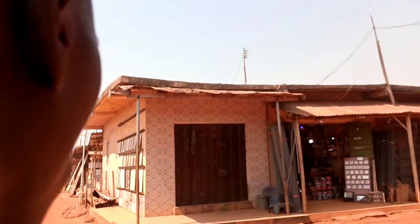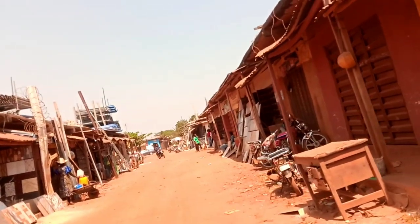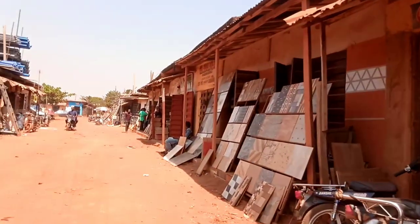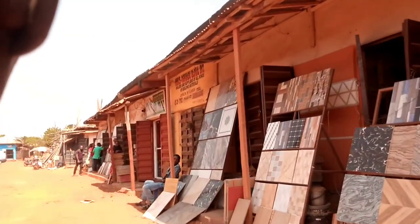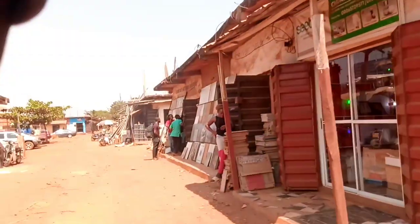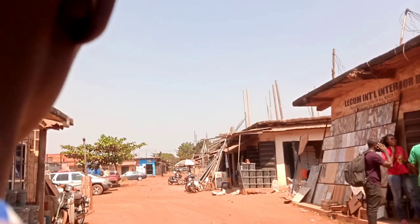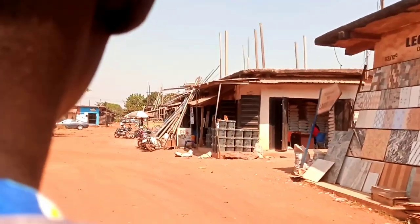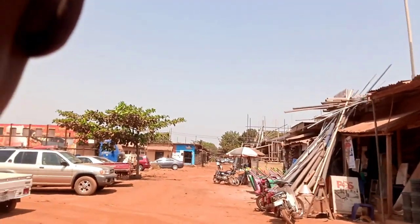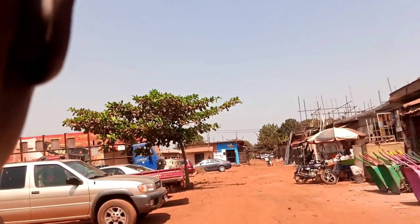Also, at the car parks, you will notice those trucks. That is where you can hire cars to carry goods from the market to wherever they are needed. Just where you can rent those trucks in general. You see them packed in their numbers. Immediately you come around here, they're asking you where you are going.